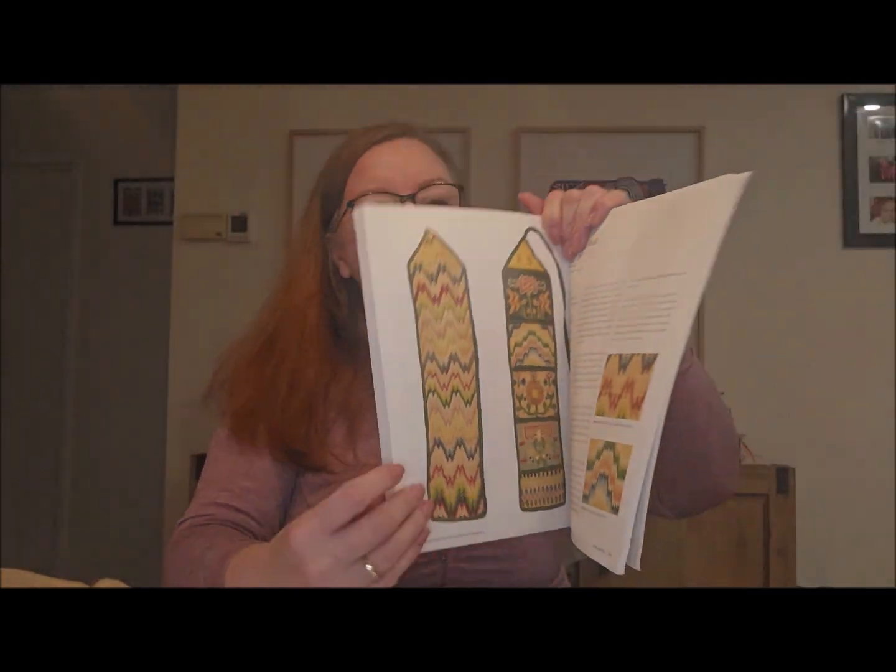And it never ceases to amaze me when you sit down and you think that these items were stitched without electric light, without all the hand-dyed fabrics, and they didn't have hundreds and hundreds of different flosses to choose from. They pretty much had what they could get at the time, and they just did such a beautiful job.